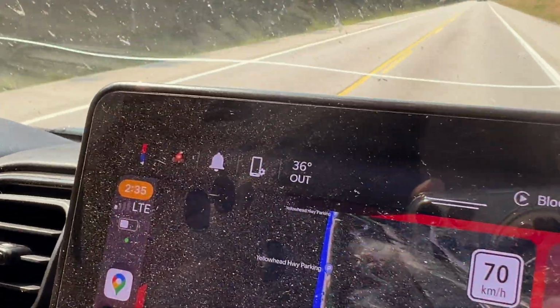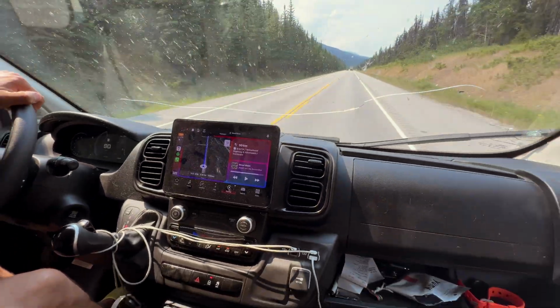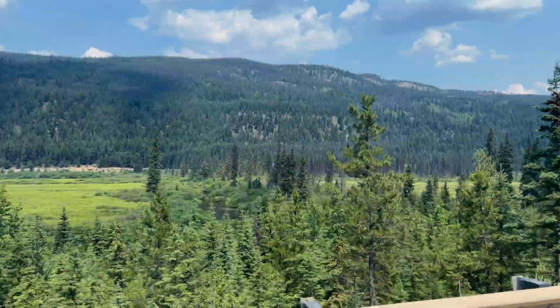It's actually 36 degrees Celsius outside right now. Like, that's hot for us. I'm trying to get the GoPro up for you so you can put a little stick in.